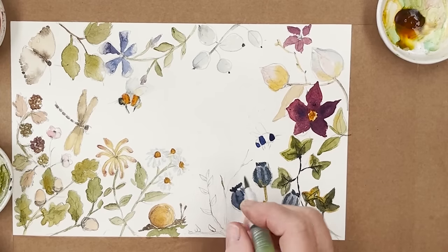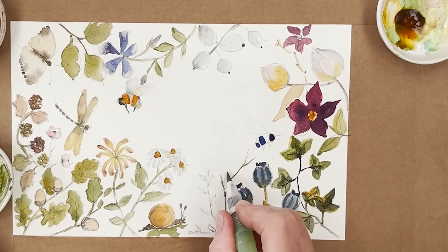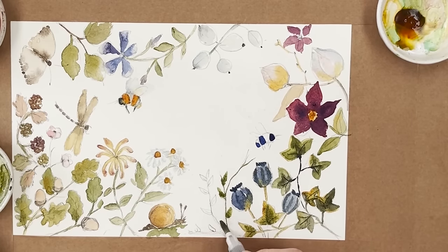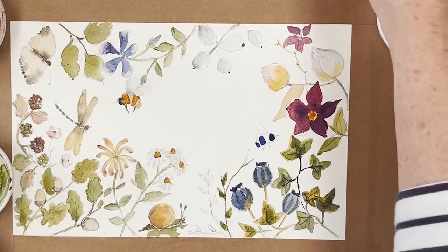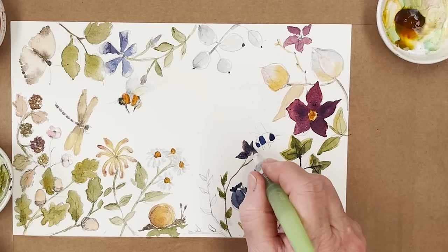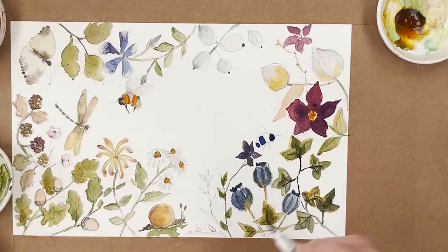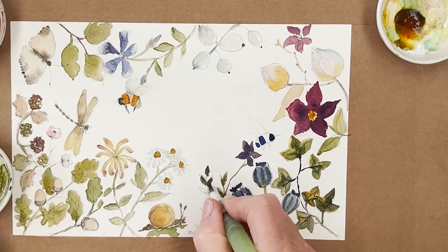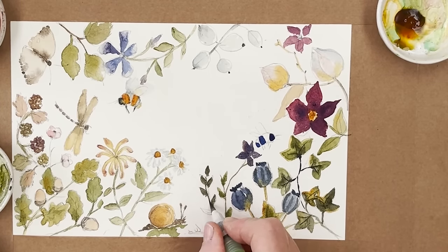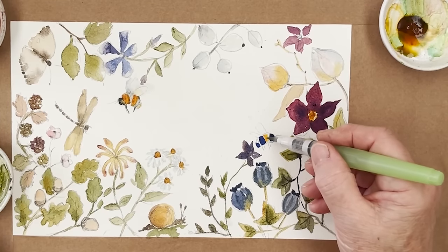And then here we've just got, I don't know what I was planning to do with this, but it obviously needs something on it, doesn't it? We'll put some leaves on there. I think we could probably get away with another one of these purpley flowers. Like that. And then this is just some leaves. Okay, well, we're nearly done. We need to fix this bee.